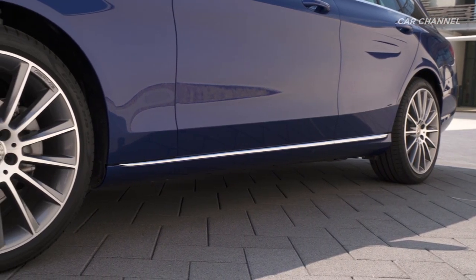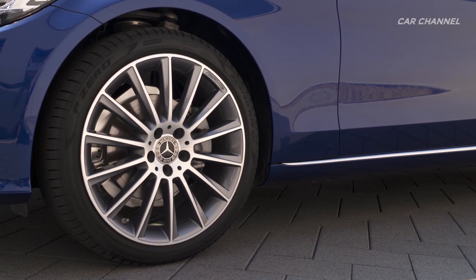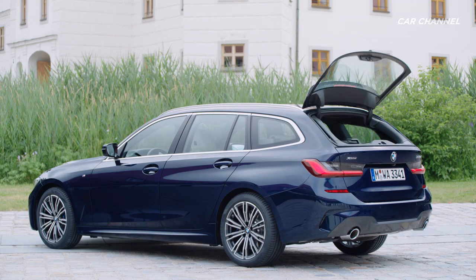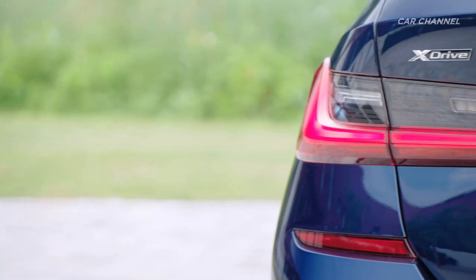Despite its increased exterior dimensions, myriad additions to its standard equipment, increased stiffness and optimized acoustic properties, it is up to 10 kilograms lighter, model on model, than the outgoing car.